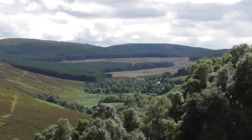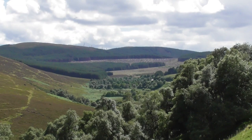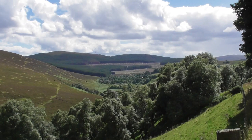The ruined castle stands alone in a spectacular setting amid a landscape mostly devoid of settlement. Its lonely, romantic location makes it more than worth the walk.